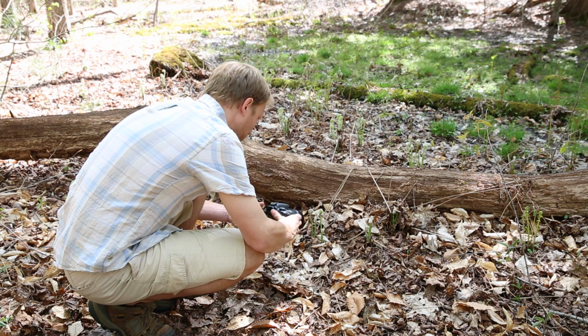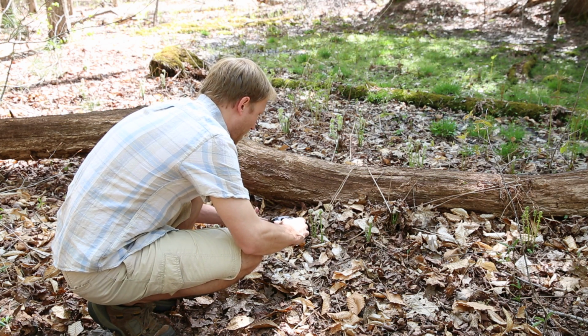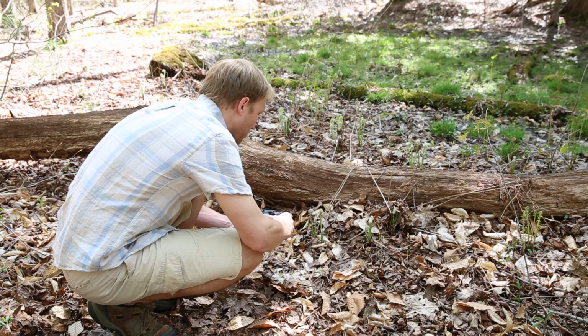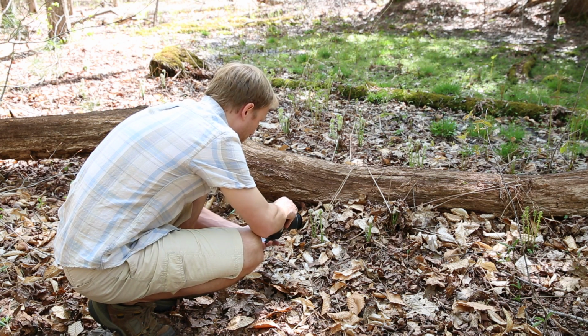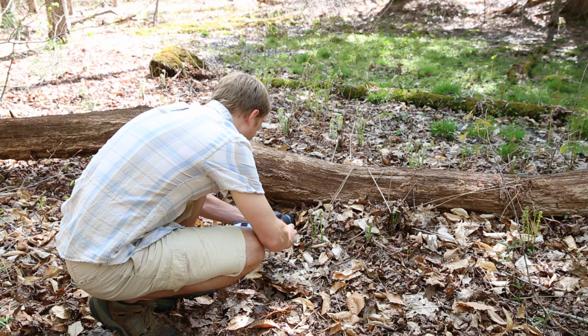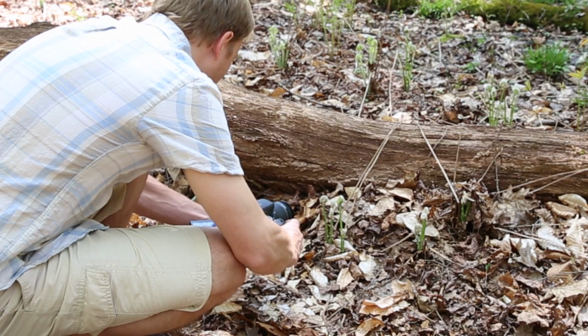So I'm going to turn live view on, because this is one of those places where we're really low to the ground and we can't see through the viewfinder very well. Live view can be very helpful sometimes, especially live view with a flip out screen. And so I'm going to go for a portrait shot first, and I'm just looking and checking.